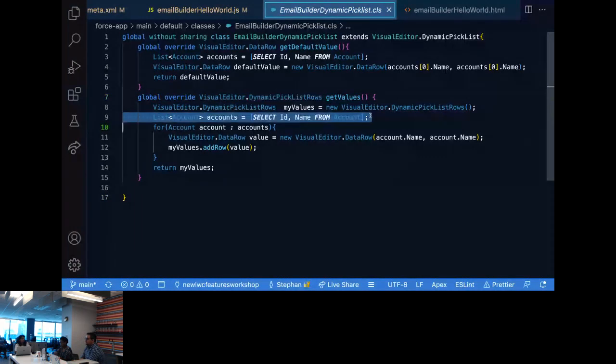And so what this pick list is going to do is query Salesforce data and allow us to merge it into that email builder based off of the actual component properties themselves. And then it's going to set the default as well. And so you can see here we have two methods in our class. We have to get the default value and then just get all of the values that we want to display in that list. Now, obviously, this isn't a use case where you would be merging account names into an email.